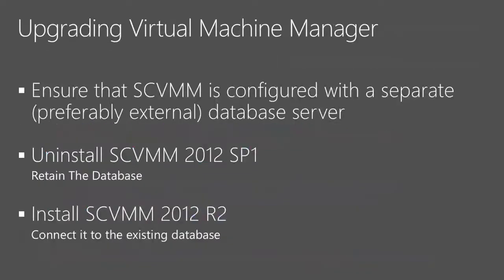Now, some hints for you, especially when it comes to SCVMM, is to configure SCVMM with a separate database server. So you keep your SQL Server on a separate machine, and then you can upgrade SQL Server independently of SCVMM. So you can break out those two upgrade cycles. When you have a detached implementation, it's quite easy to power down SCVMM on one set of VMs and then power it up on another set of VMs and attach it to the database. And then there's a database upgrade process that will occur.